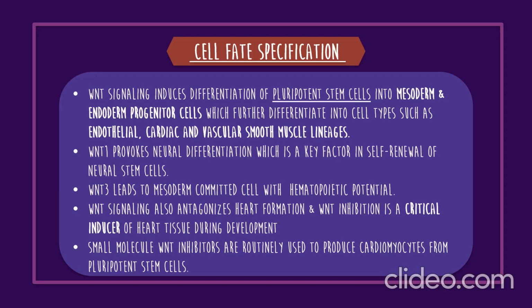Wnt3 leads to mesoderm-committed cell with hematopoietic potential. Wnt signaling also antagonizes heart formation, and its inhibition is a critical inducer of heart tissue during development. Small molecule Wnt inhibitors are routinely used to produce cardiomyocytes from pluripotent stem cells.